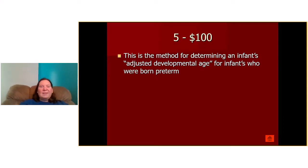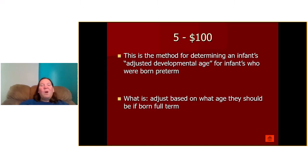So this is, let's see if y'all know this one. This is the method for determining an infant's adjusted developmental age for infants who were born preterm. How would we do that when we're determining development? Bundle height? Ballard score? Mm-mm. Amniocentesis. Apgar? No. So what we do, and this is for infants, not just for newborns, and we'll talk about this again with pediatrics. I know we haven't talked about this, so I wouldn't necessarily expect y'all to know that unless you actually had a preterm baby.